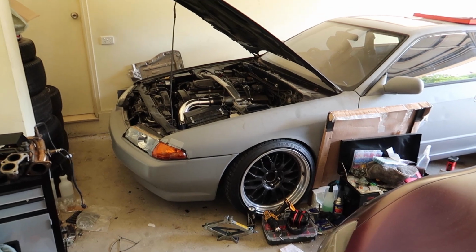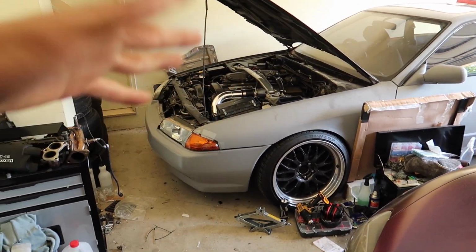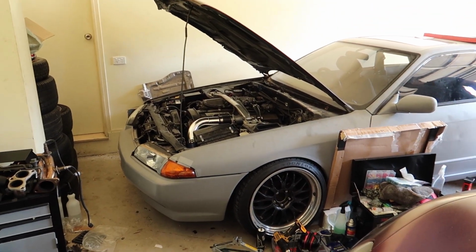But yeah, here's a better view of the R32. You guys haven't really seen this. This is the first time I've probably seen it as well. Pretty sicky.